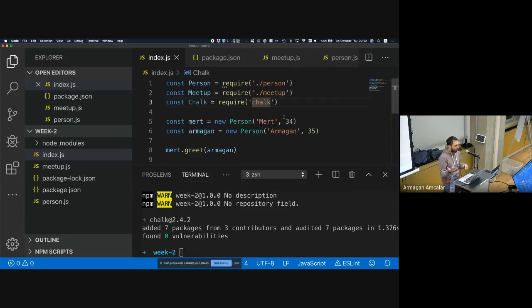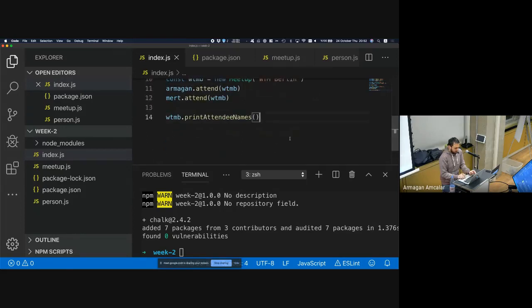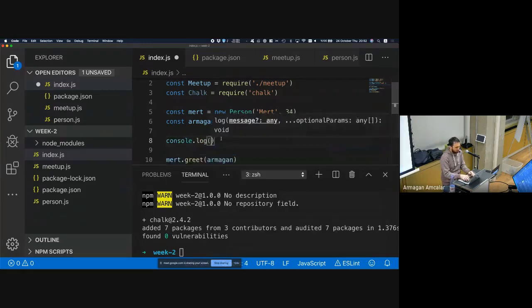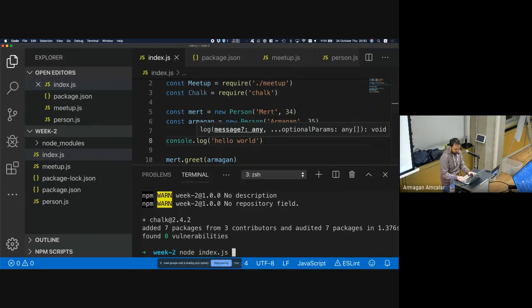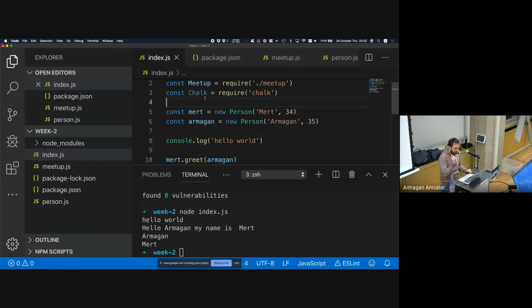Now what? I want to color a console log. For example, I would like to go up here, this console.log, I had a hello world, something like this, right? And when I run this node index, I have the hello world, but it's in white. But I would like to color it. How do I do it? Export the chalk. The interesting thing is the chalk has already been exported for us. It has been published and it is already there. We just don't know how to use it. We need chalk. Chalk.blue, yeah, that would be very intuitive.